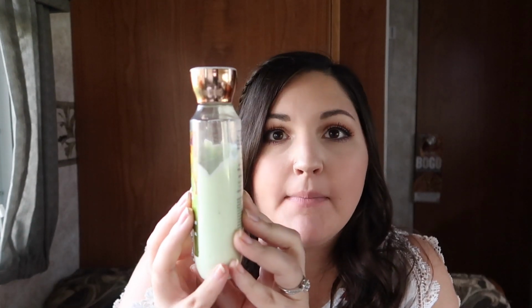It is in the scent Crisp Orchard Leaves. Now, I think I've had this maybe 3 weeks now. 3 weeks sounds about right. And I've already used that much. I honestly, I'm so obsessed with the smell of this.